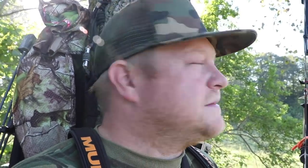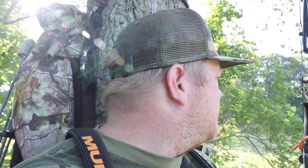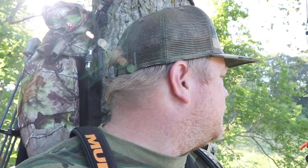2018 Wisconsin bow opener is here. Didn't hunt this morning, but I got this nice evening stand spot. Once again, it's warm for this bow opener here in Wisconsin. But we got a nice breeze, kind of out of the north, a little bit east, so northeast, east-northeast.